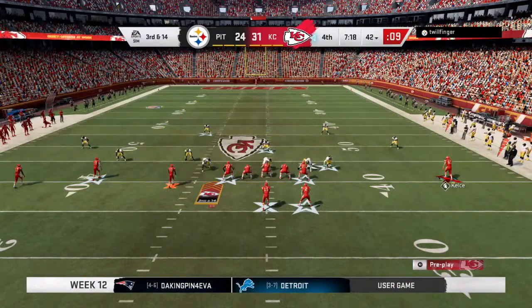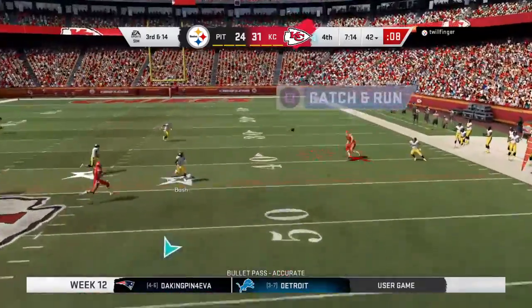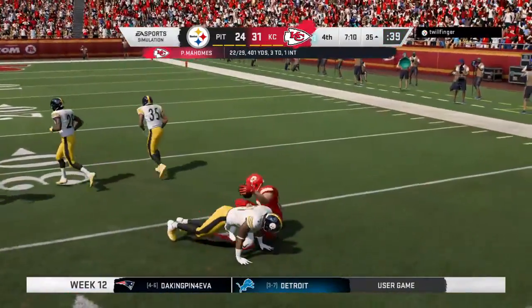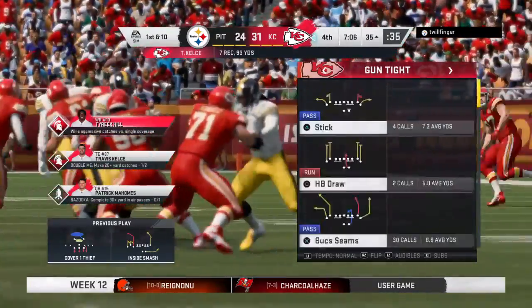Let's go. On 3rd and long, it's Mahomes. And it's complete to Kelsey. And they're going to have themselves another 1st down as the tackle's made at the Steelers' 35.